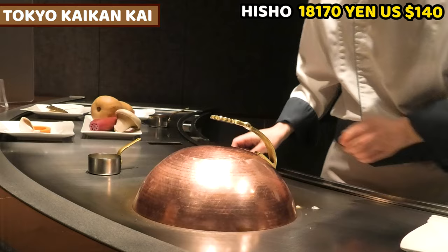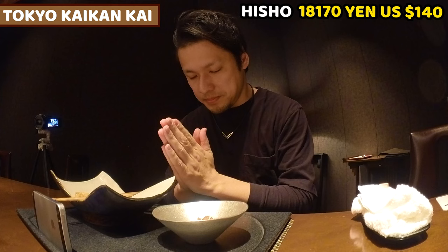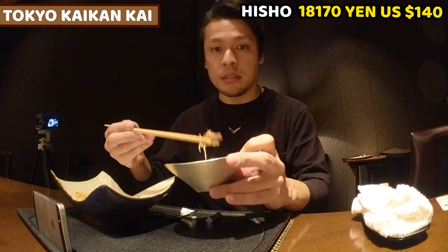Appetizer is served. This is simmered 黒毛和牛 beef with boiled and seasoned bok choy. Okay, let's start with appetizer. This is simmered 黒毛和牛. Let's see how it tastes like. It's kind of surprising. Wagyu comes for appetizer.